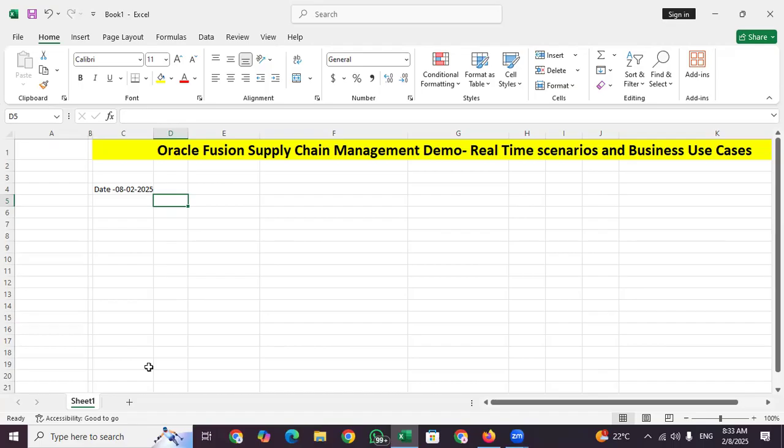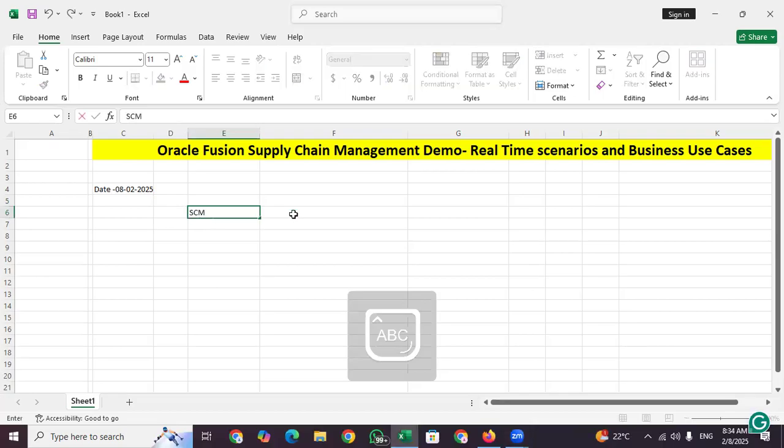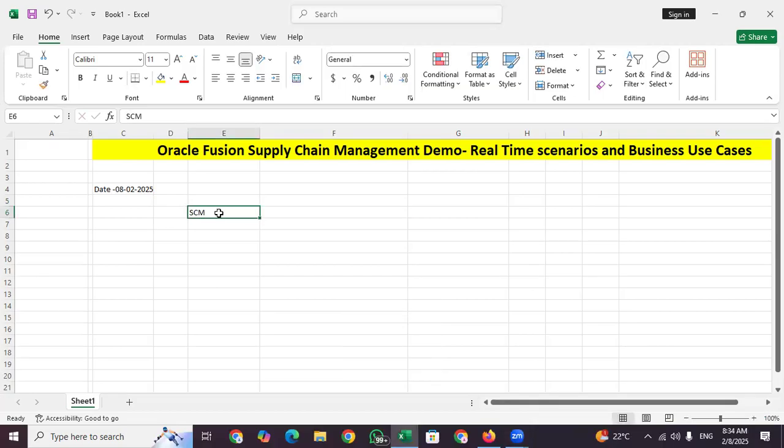And what is supply chain management, and why do I need to choose only Oracle ERP? With all these questions, you will get more clarity about this application and what its purpose is. Okay, let's start. Oracle Fusion Supply Chain Management, we call it by the shortcut SCM, Supply Chain Management.